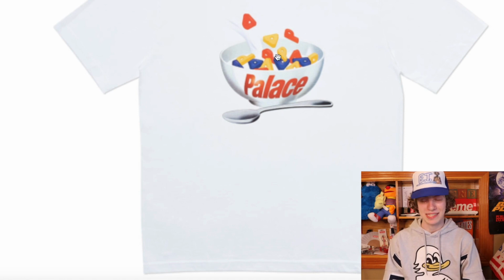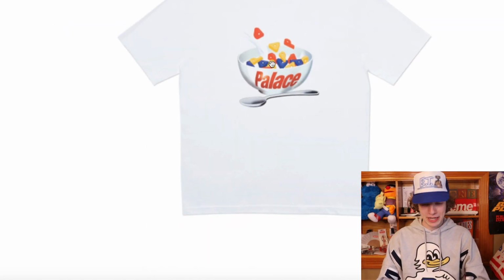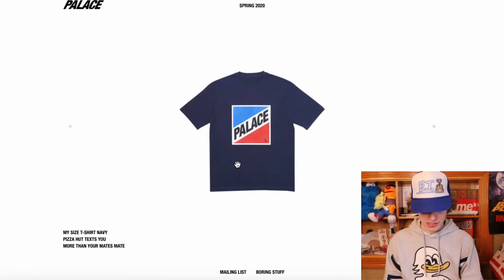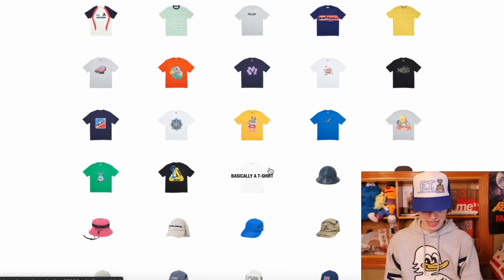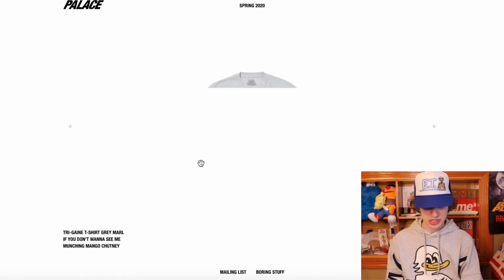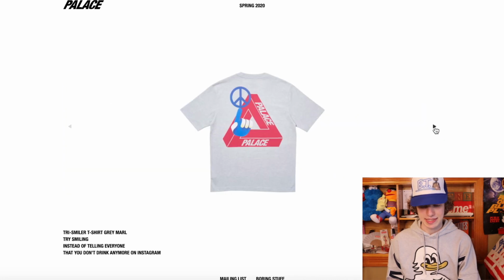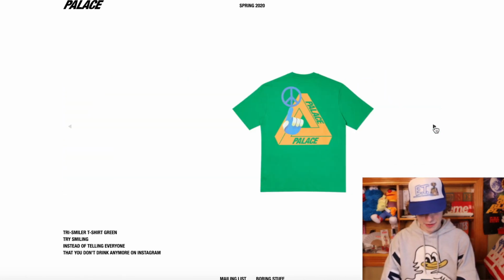If they'd actually come out with a cereal this season as well, that would have been crazy, but I really do like that shirt. I absolutely hate this shirt. That one's horrific. Besides that, we have the Tri-Ferg again, and we've already seen that. It's interesting. It's definitely not the worst. It reminds me of the JCDC collab kind of, with the hands and stuff. This one's kind of cool though.